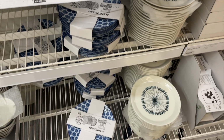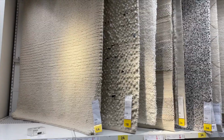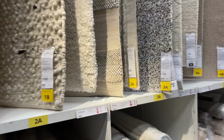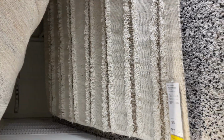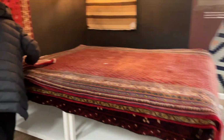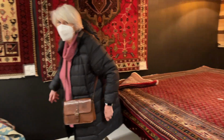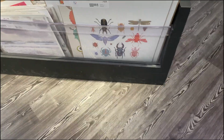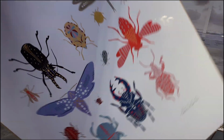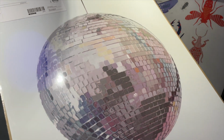I love these. They're so nice. This is the rug I have in my bedroom and it looks beautiful, but it molts like crazy, so I don't recommend it. That's nice. That's the one I saw earlier. I like that. What are you doing? Ooh, that's nice. That's fun. This is cute. I kind of need it. It's perfect.